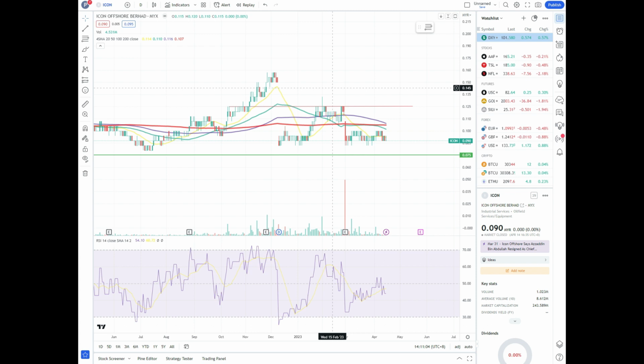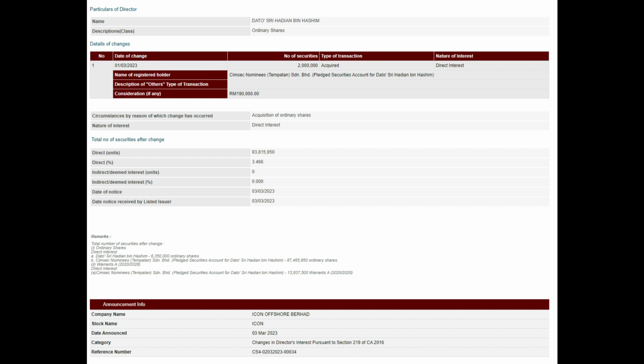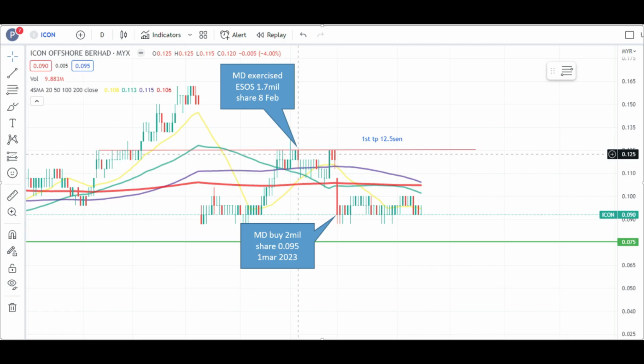And last but not least, I saw the Managing Director Hadian bin Hashim exercise his employee share option on the 8th of February this year, and he further acquired another 2 million shares on 1st of March this year at 0.095 cents. All these recent events seem to be sending a very strong signal to me, that is, to buy. So in conclusion, I would issue a buy call on this stock at the current price to myself.